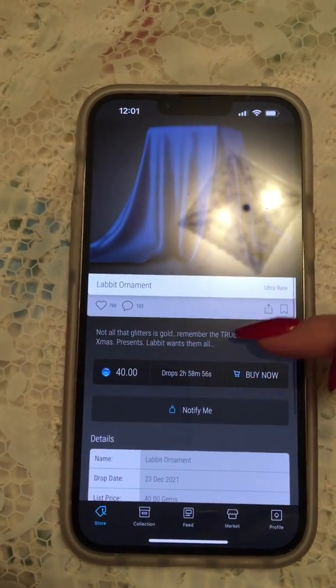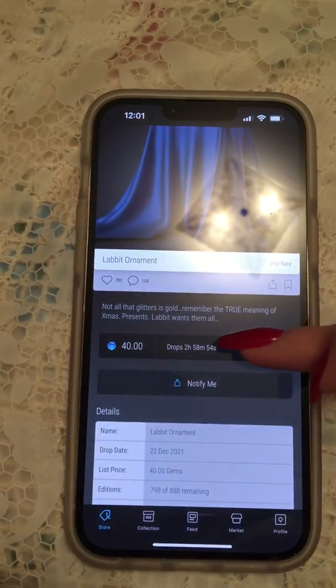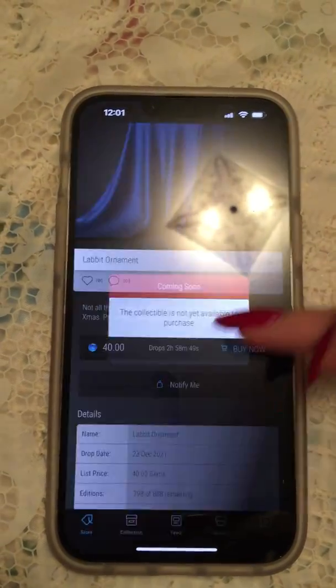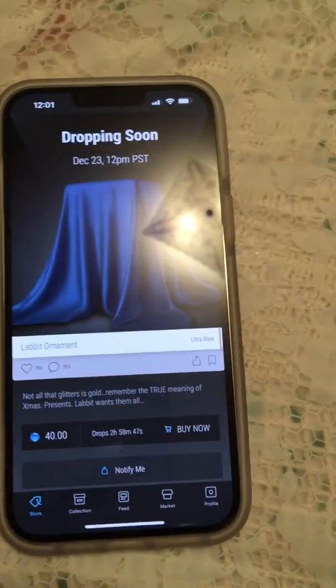So I lined up my buy it now button with this error button, and then you do rapid fire, rapid fire, rapid fire. You got it? That's the secret that I learned today.